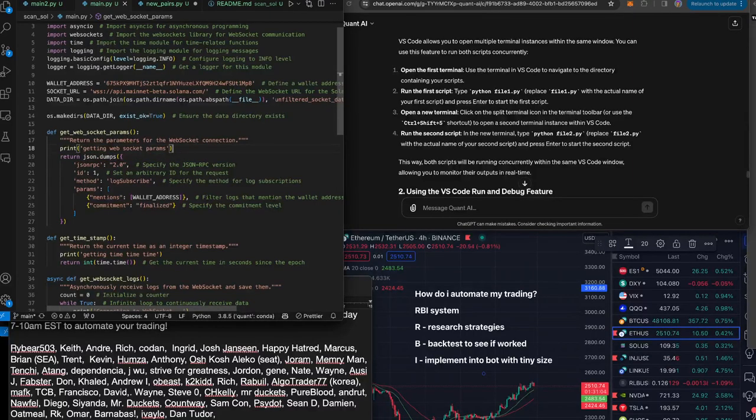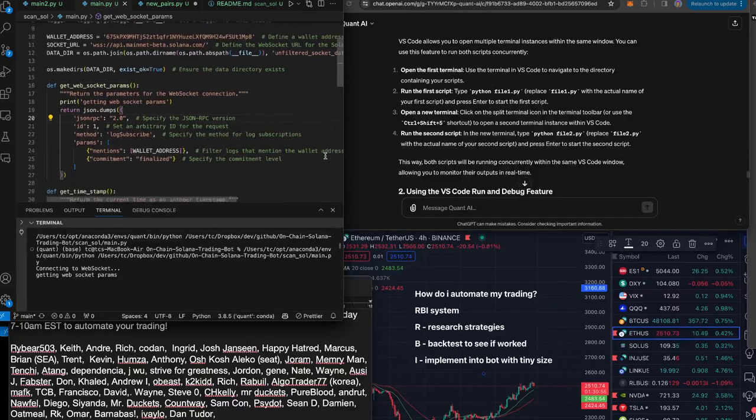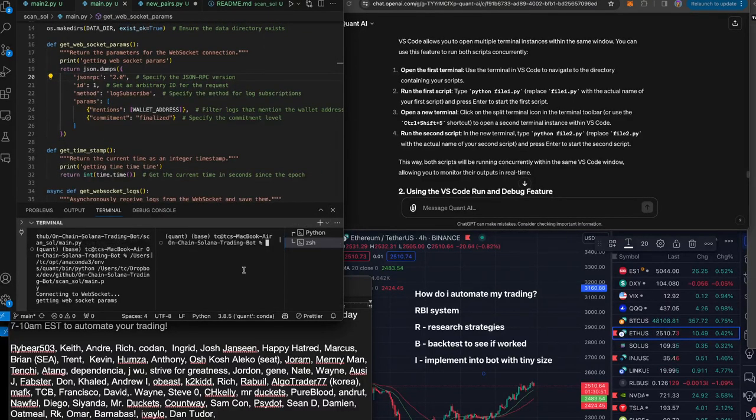Getting WebSocket param sounds. All right, let's run it. All right, sick. So it looks to be working. Super duper sick. And now we're gonna ls here.